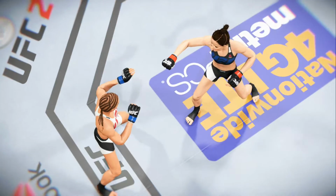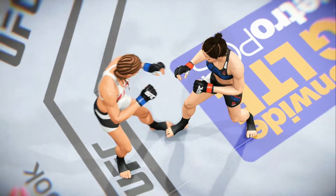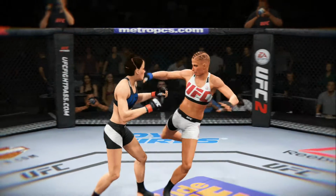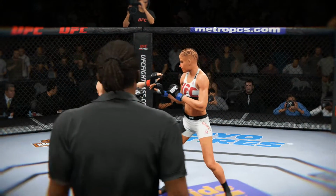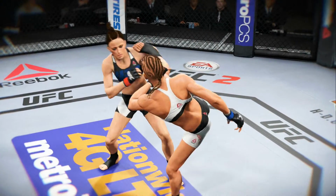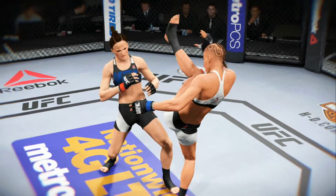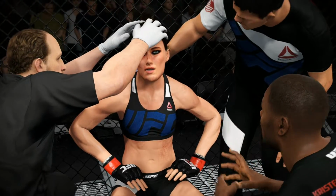Let's take a look here. And here's a nice shot, lands perfectly. And here's another clean shot that lands. And another perfectly placed strike. We really got a chance to see some awesome action in that round.